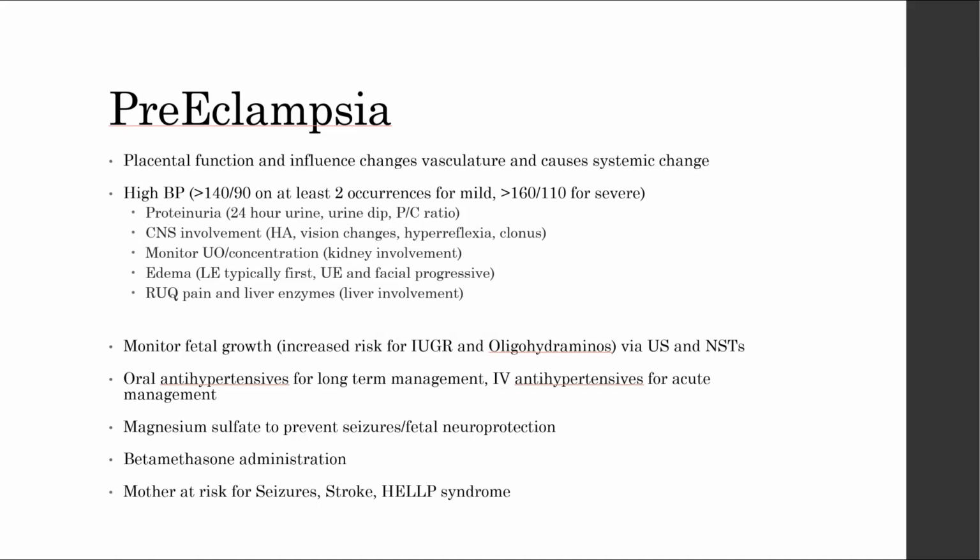So proteinuria is a very large assessment piece. We do this with a 24-hour urine collection in which mom's protein in that 24 hours is over 300. We do urine dips, so the dipstick, reading 2 or 3 plus on dip, or we do a PC ratio, so protein to creatinine ratio. Typically, a PC ratio is below 0.3, and if it's higher than 0.3, that would be indicative of preeclampsia.